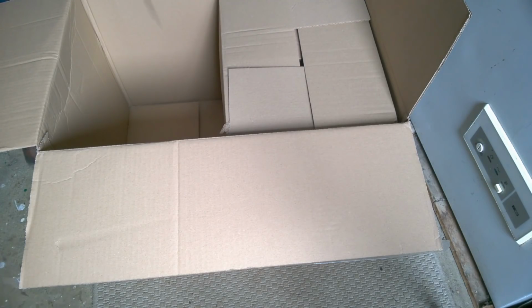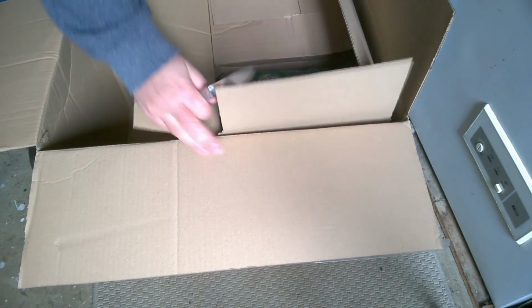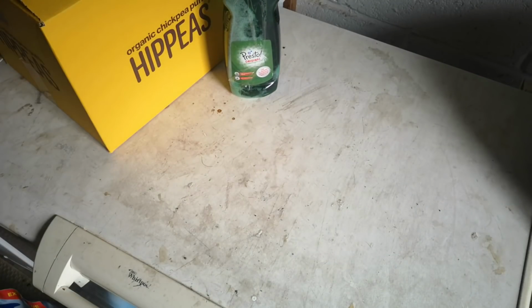So that's good. Okay. Right, and then inside here we've got two boxes. I want a box within a box within a box. Right, washing up liquid.